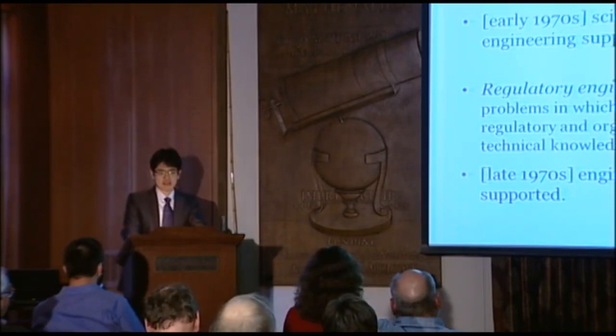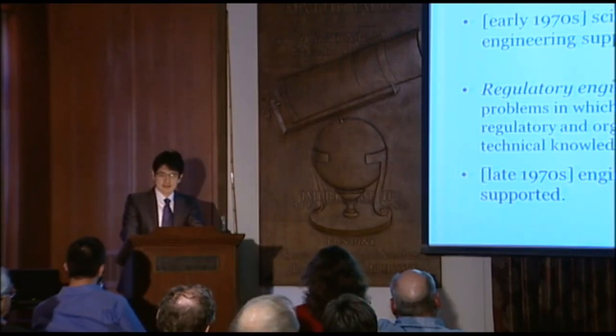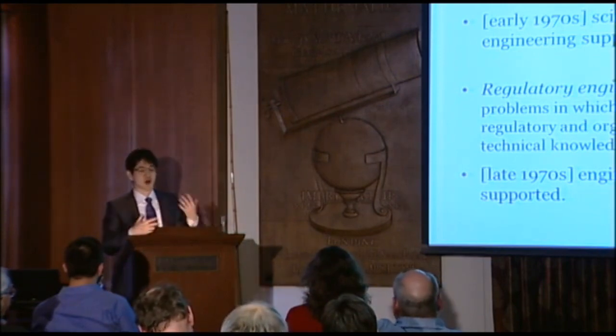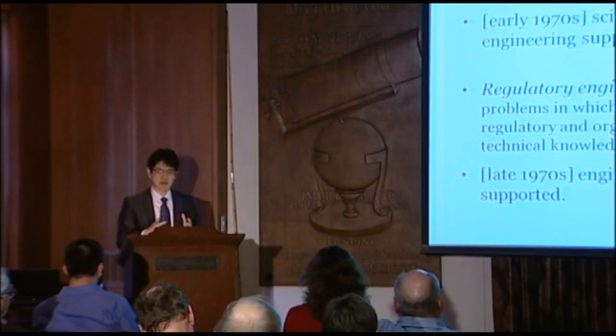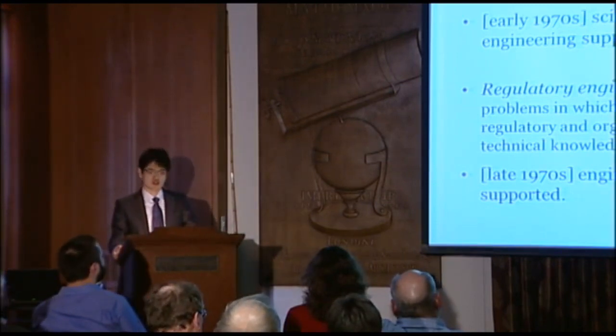However, in my research, I found a shift toward the end of 1970s. Findings from archives, published documents, and interviews with mid-level engineers, scientists, and managers enabled me to argue that regulatory engineering is a better concept to analyze the EPA activities, as they became closely associated with the energy and economy issues.